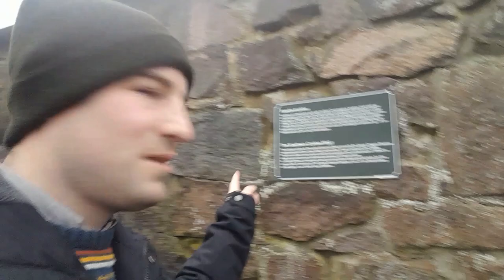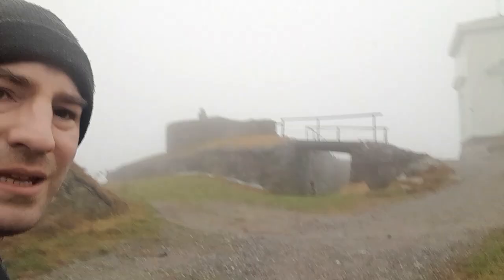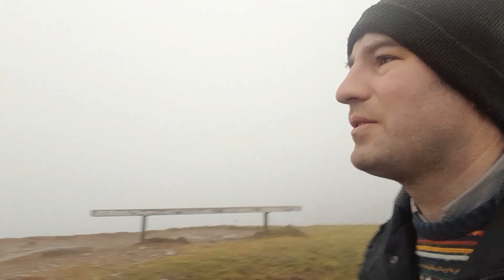this is the Southern Curtain Wall. It says Southern Curtain Wall. See some cannons over there. And up there is the bell tower. I assume at least that's the bell tower. Find out in a moment. Another bench with not much here at all. Yeah, that is the bell tower.